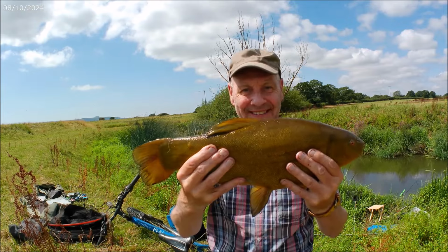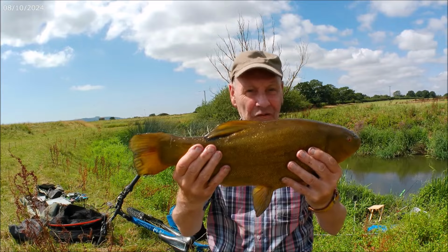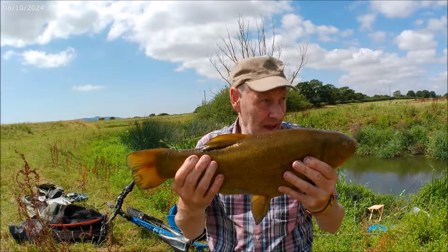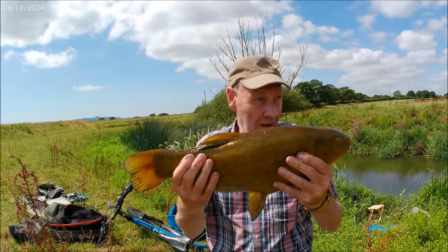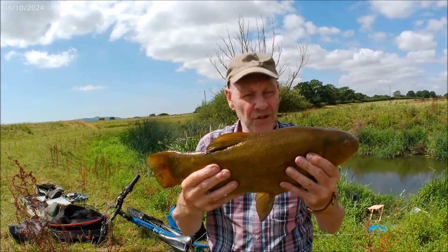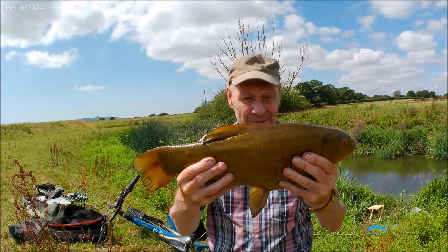Great stuff. So a tench of £4.10 here at Betley Bridge. I know Andrew had one up there the other day. He's had a couple up further over the last few days. And I thought, God, I wish I could get one. And I just have. Brilliant.